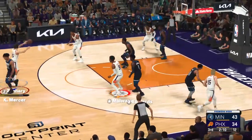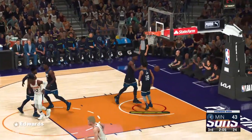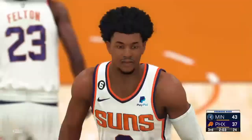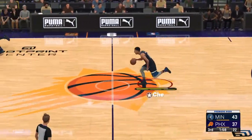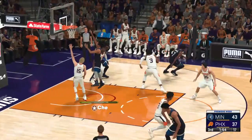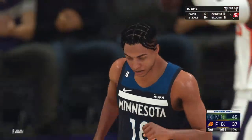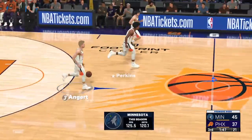Edwards defending. Pass to Perkins. Off the run. Can't it from downtown. He's got 8. No way he's going to pass that shot up. The D is way too far back and relaxed in getting out on it. Here's Che. Drops in the layup for 2. Making the easy shots and the tough shots. He's on top of his game.